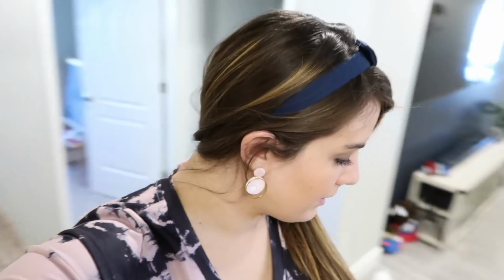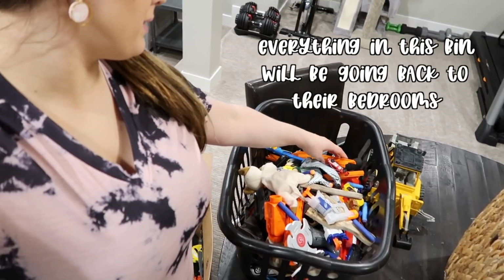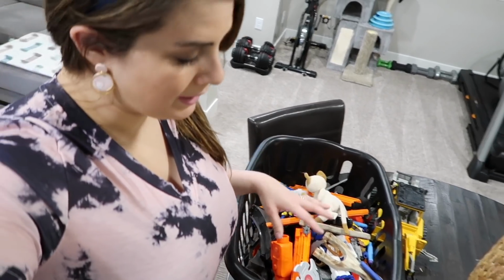Alright, so far I have this bin that I think is get rid of, because they're just things that the kids don't ever play with. These are things that they do play with. They have a lot of Hot Wheels cars in here, some Nerf guns, Legos, little things like that.